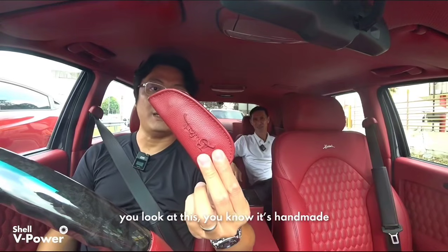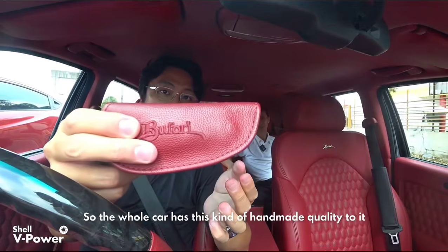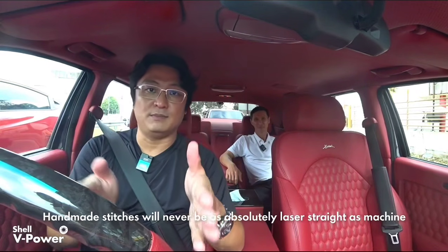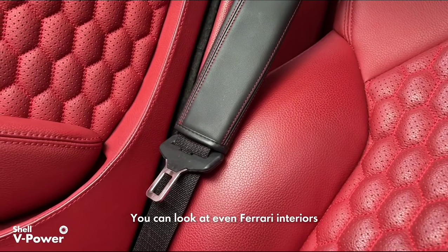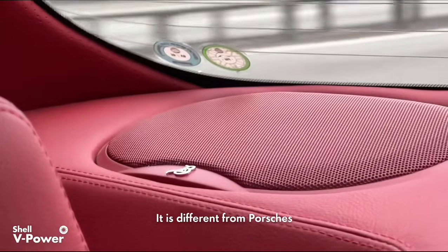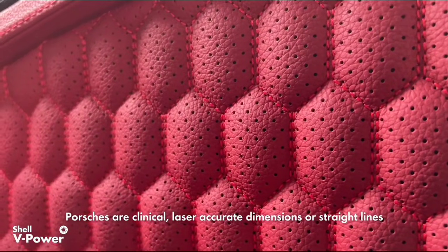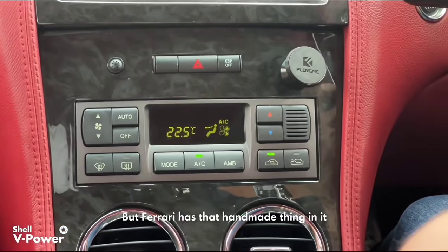You look at this, you know it's handmade. So the whole car has this kind of handmade quality to it. It's an appreciation. Handmade stitches will never be as absolutely laser straight as machine, but there is a beauty to it. You can look at even Ferrari interiors. They are hand stitched. You look at the lines that they stitch, it is different from Porsches. Porsches are clinical, laser accurate dimensions and straight lines, but Ferrari has that handmade thing in it.